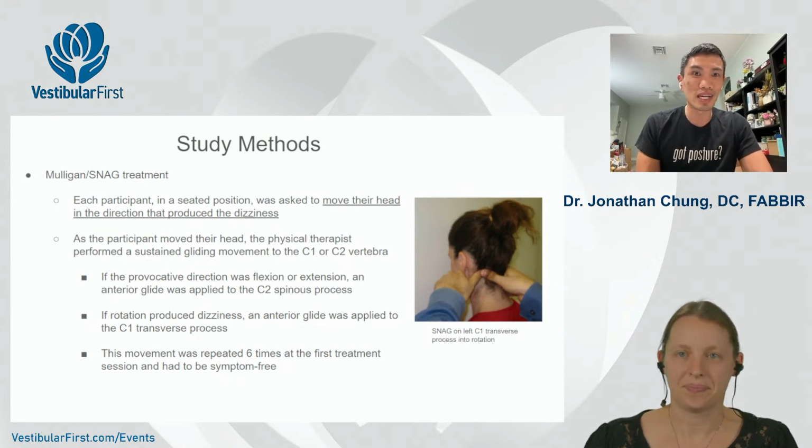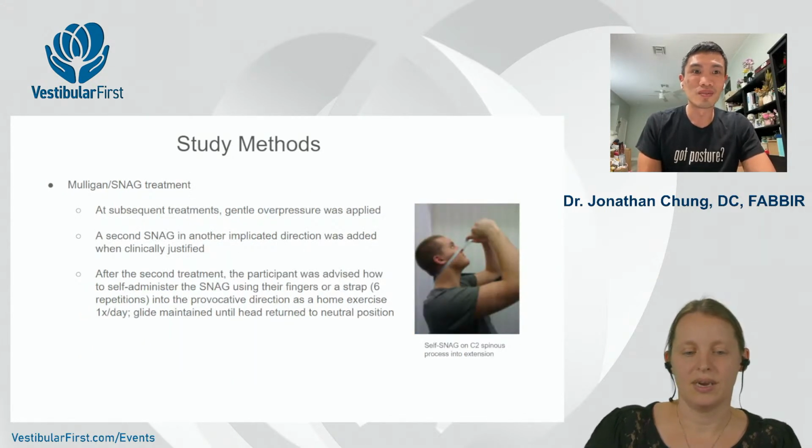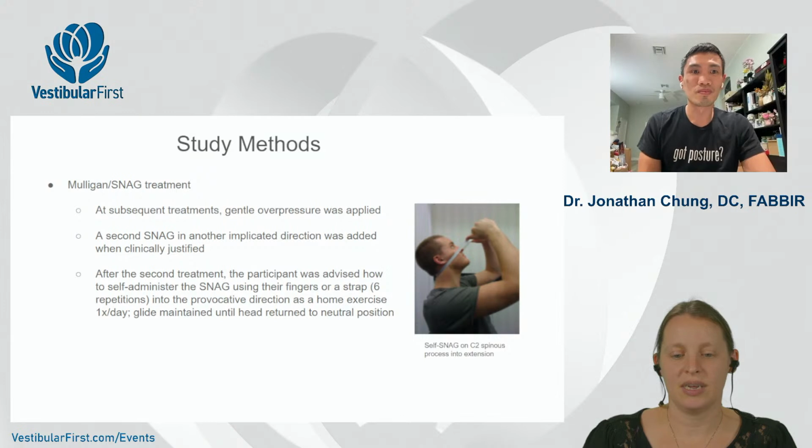Whenever I do a SNAG on someone, I usually just do it bilateral anyway, so I'll go right side and left side. I know when a patient has symptoms or feels uncomfortable to one side versus the other, but usually I'm just going to mobilize both sides when I'm going through treatment with someone. Okay, great. All right. They did add a second SNAG when clinically justified.